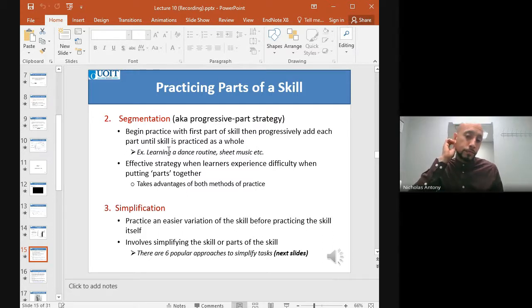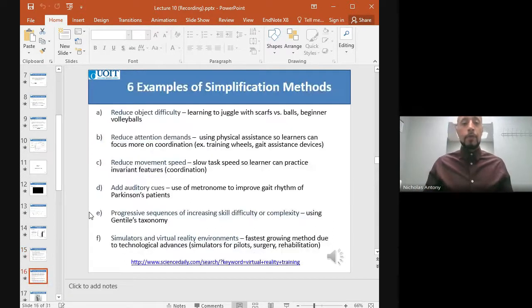Thanks. The last method that's used a lot is simplification. That's practicing a simpler variation of a skill before practicing the complete skill itself. Now, there's many different ways to simplify a skill to practice before you get into learning the main skill. And I thought about 6 different ways you can simplify a task to do this method of simplification.